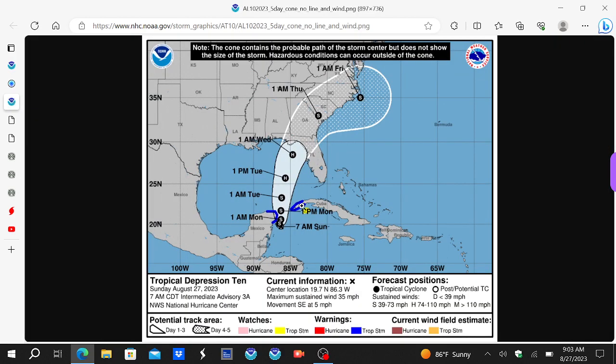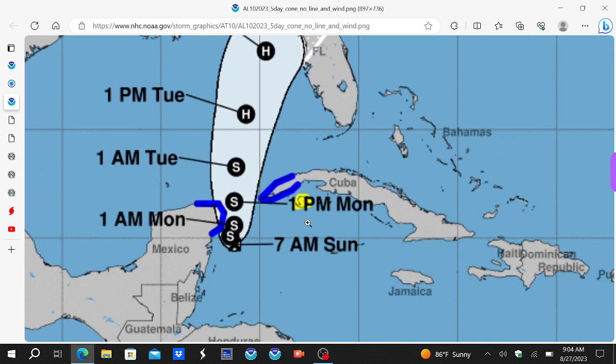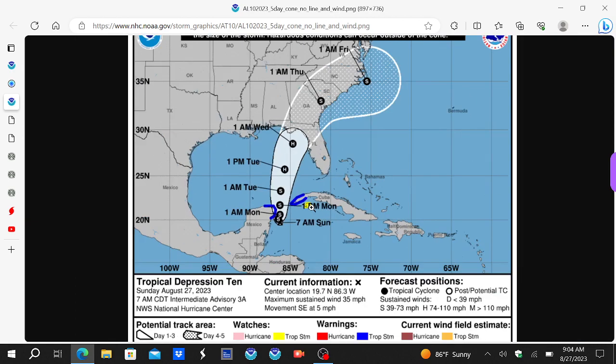So looking at the latest official hurricane cone from the National Hurricane Center, tropical storm through Tuesday, hurricane through Wednesday morning, tropical storm through Friday morning, moving through Florida and the southeast. We have tropical storm warnings in the northeastern Yucatan Peninsula, including Cancun, western Cuba, and a tropical storm watch in the island south of Cuba.